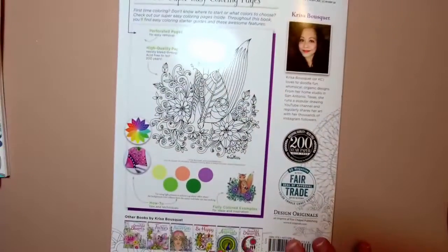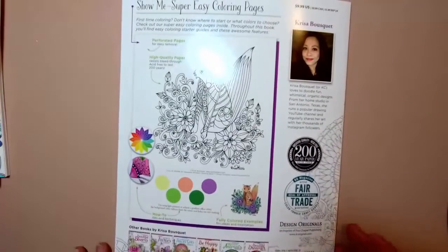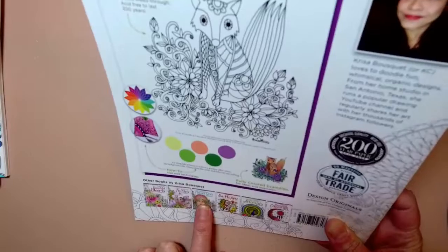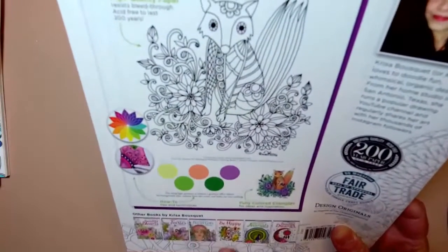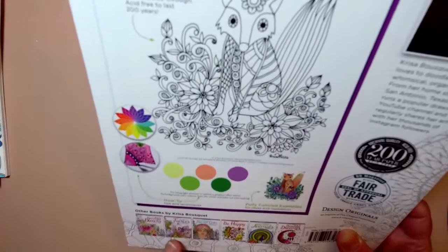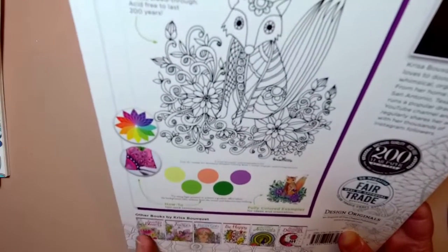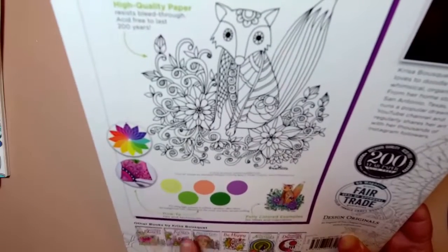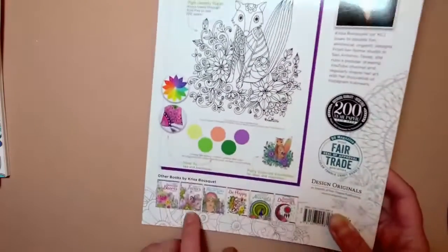All right, and here's the back of this book. I think I have Flower Girls. There's some listed down here. I think I have Be Happy, Live Out Loud, or I have at some point. Fairies I haven't seen. I would like that, and Beautiful Blooms. I would really like to have fairies and Beautiful Blooms. I might actually have to look this up on Amazon and see if maybe I can find those. But okay, there is that one.